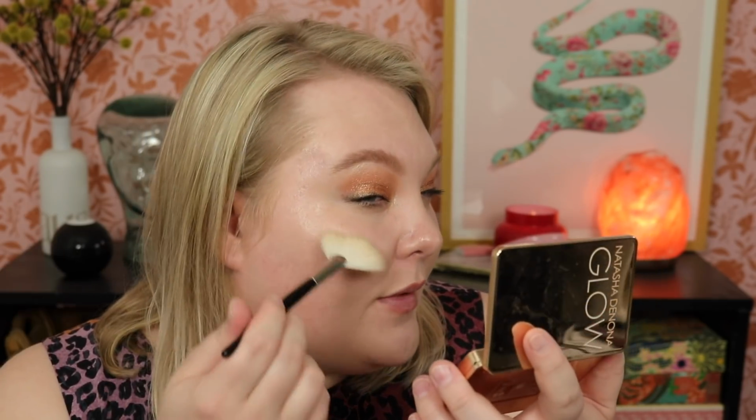I have a newer one from her. It's not new for her, but it's new to me. This is the All Over Glow. I have it in the shade 1, and this one's supposed to be a little bit more natural, and I definitely think that it is. It's not bad, and I don't feel like it's picking up on texture, but I've layered it up a little bit so you can see it. I like that one. Let me know what you guys think. That one I'm going to keep.